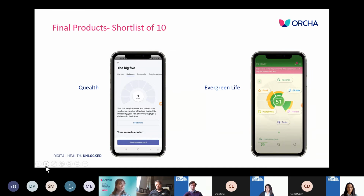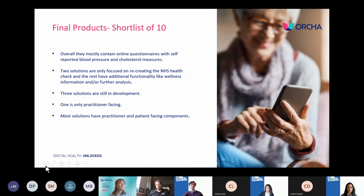So just to summarize, Andrew, if you want to skip along. So overall, they mostly contain online questionnaires with self-reported blood pressure and cholesterol measures. Two solutions were only focused on recreating the NHS Health Check, but the rest all had additional functionality like wellness information or further analysis. And three of these solutions were actually still in development, so they were maybe deployed in some capacity, but not fully in the capacity to currently perform the NHS Health Check.